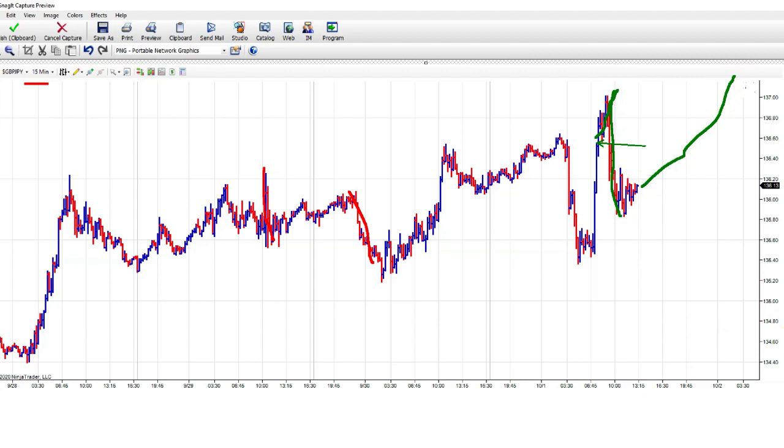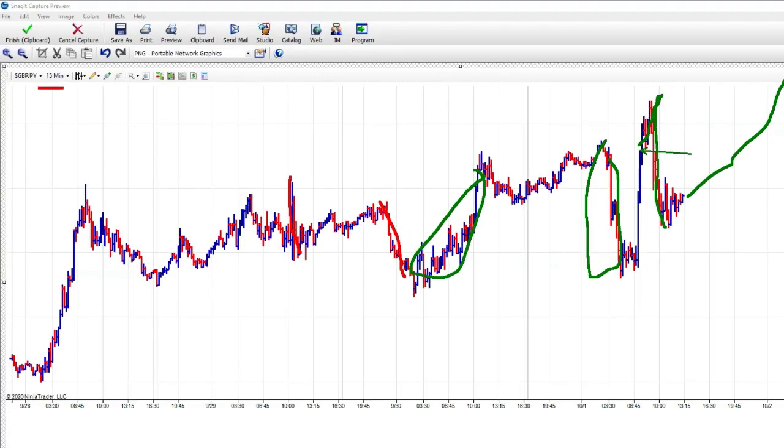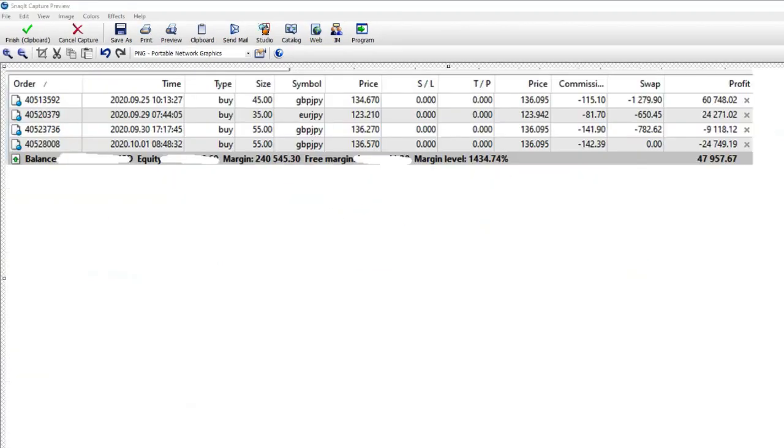So this is why I caution against short-term trading. There's no way you can anticipate or handle these kinds of movements and stay in a trade for the long term as I do. So I'm going to finish this off by showing you the trades that I took commensurate with the emails that I sent out to our members, where I bought the pound versus yen at 134.67. I bought it again at 136.27. I bought it again at 136.57.